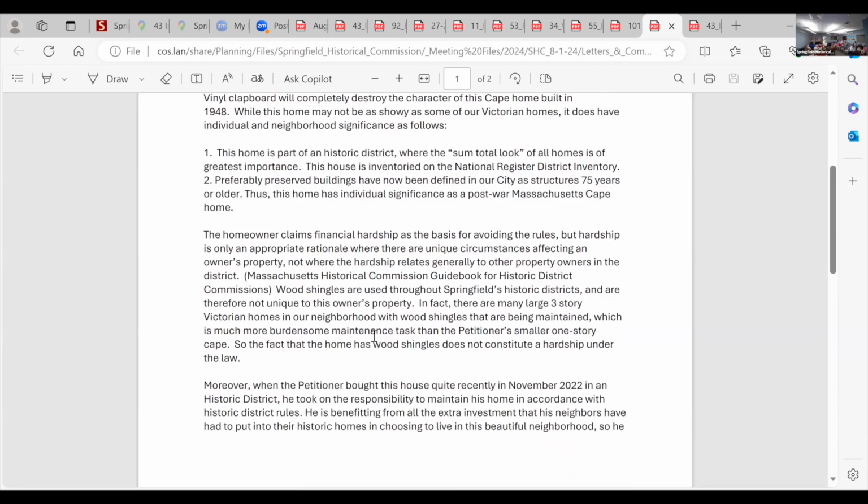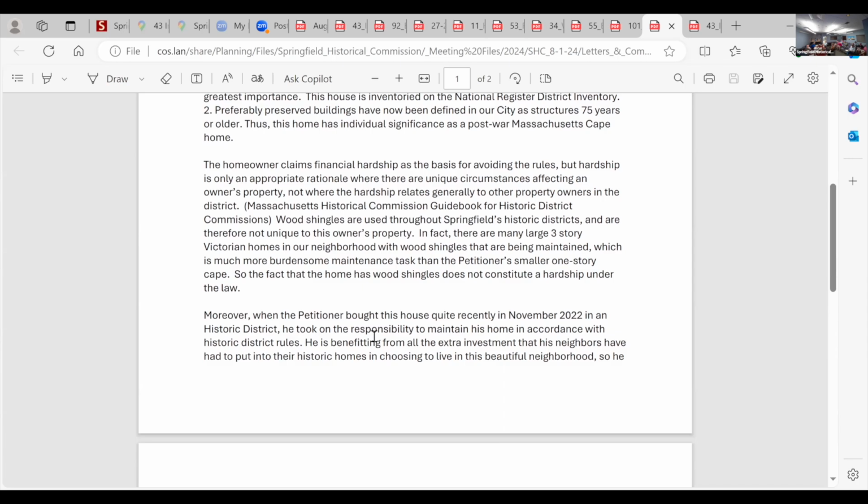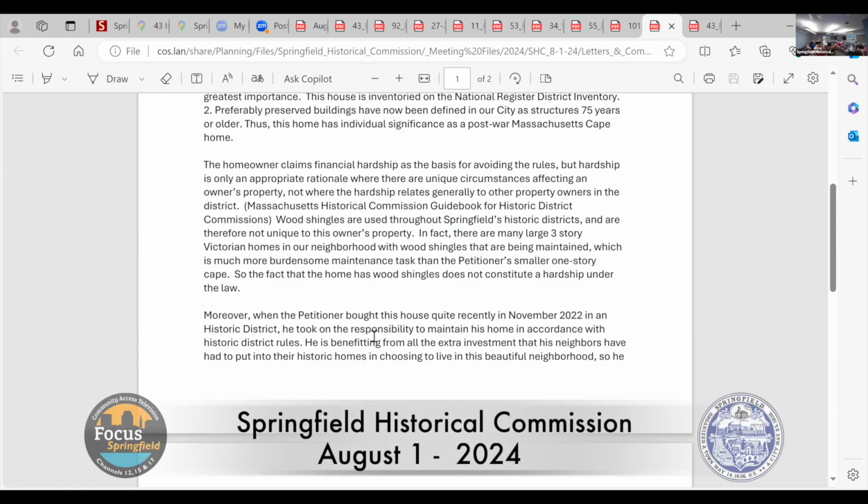The homeowner claims financial hardship as basis for avoiding the rules, but hardship is only an appropriate rationale where there are unique circumstances affecting an owner's property, not where the hardship relates generally to other property owners in the district. Massachusetts Historical Commission Guidebook for Historic District Commissions. Wood shingles are used throughout Springfield's historic districts and are therefore not unique to this owner's property. In fact, there are many large 3-story Victorian homes in our neighborhood with wood shingles that are being maintained, which is much more burdensome maintenance than the petitioner's smaller 1-story Cape. So the fact that the home has wood shingles does not constitute a hardship under the law.